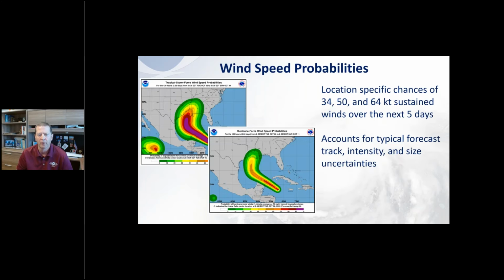So here is a look at those graphical products. Again, they're providing location-specific chances of 34, 50, and 64 knot hurricane force winds over the next 5 days. The beauty of these products is it uses the past 5 years' worth of NHC errors to understand what their typical track, intensity, and size uncertainties are, and it accounts for those. So it runs 1,000 different scenarios, each one of those has intensity and wind field associated with it. It's bounded around the official forecast to come up with the risk of wind.